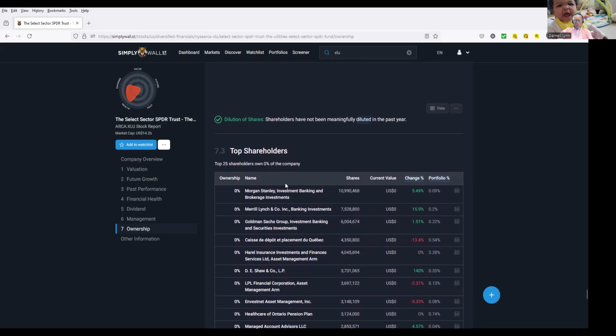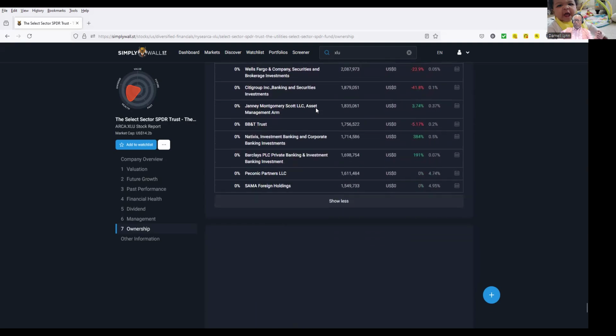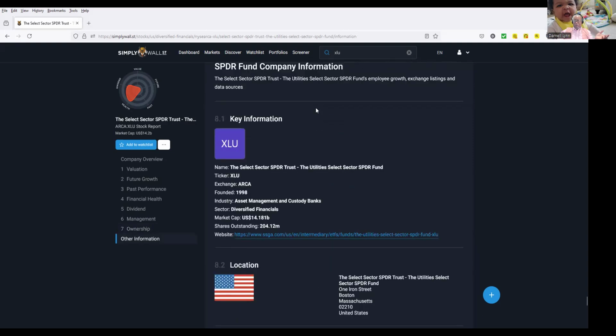Okay. And so let's reshare because I want you to understand this. I'm trying to understand it myself. I'm gonna read up on it. They're in the asset management and custody banks industry. Their market cap is like 14 billion.